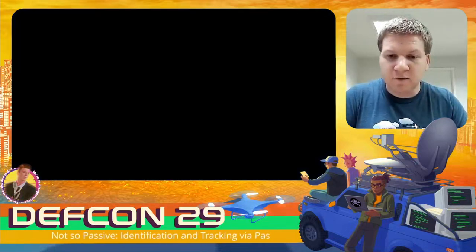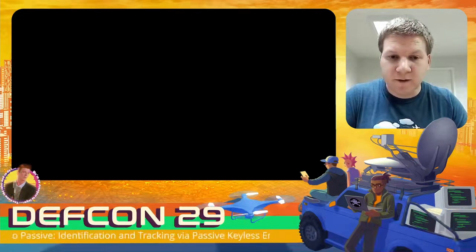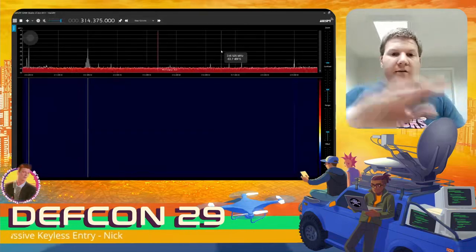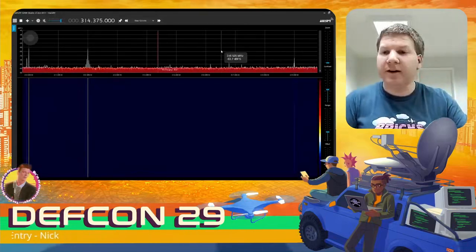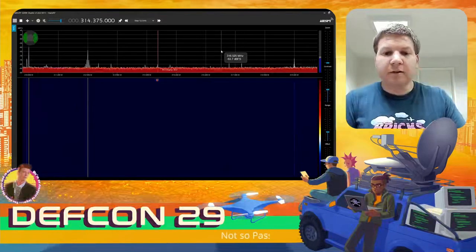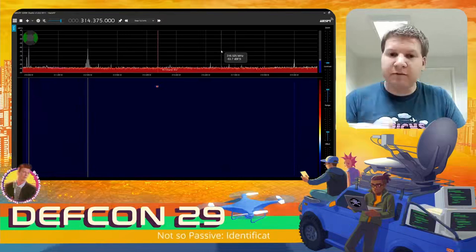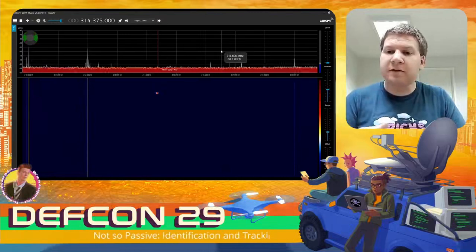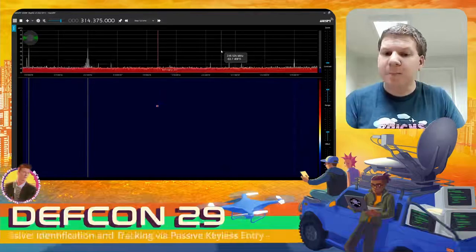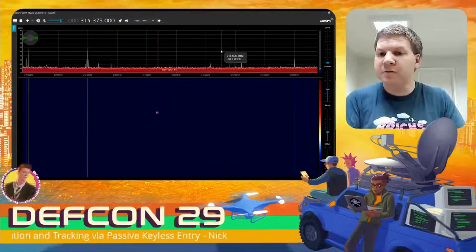I am going to start sharing. And so you should now see a waterfall graph. This is SDR Sharp, an open source waterfall generator. For those of you not familiar with RF, a waterfall graph is just a representation of RF power over time. You can see it's normally blue.